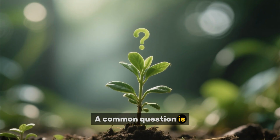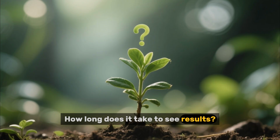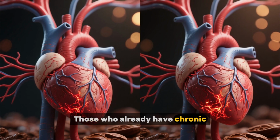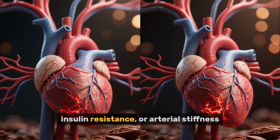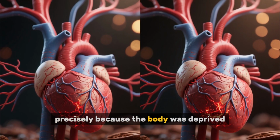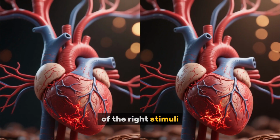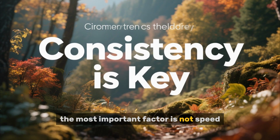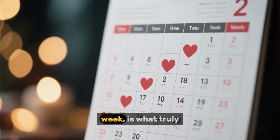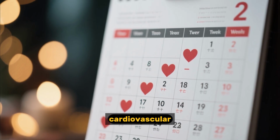A common question is, how long does it take to see results? The answer depends on each person's metabolic state. Those who already have chronic inflammation, insulin resistance, or arterial stiffness tend to notice changes more quickly, precisely because the body was deprived of the right stimuli. However, the most important factor is not speed, but consistency. The accumulated effect, week after week, is what truly transforms the cardiovascular system.